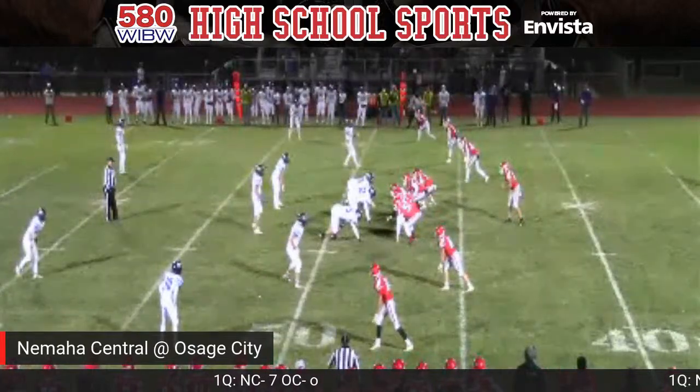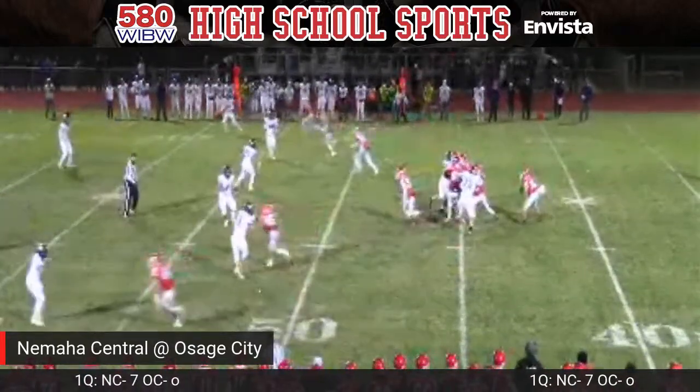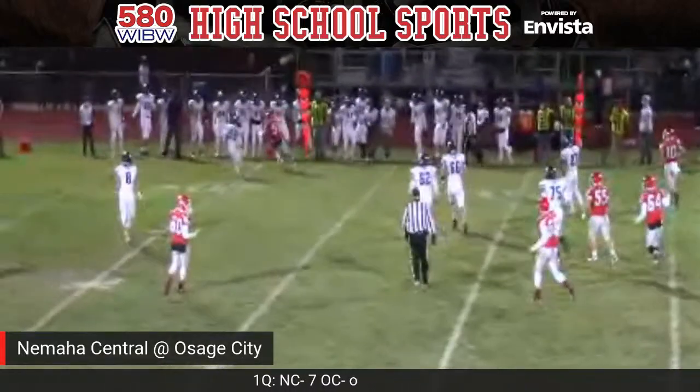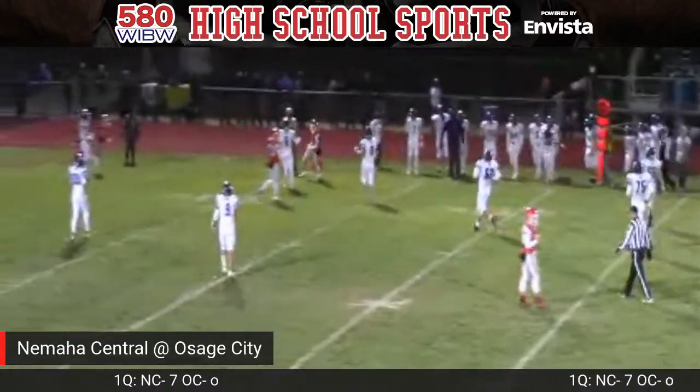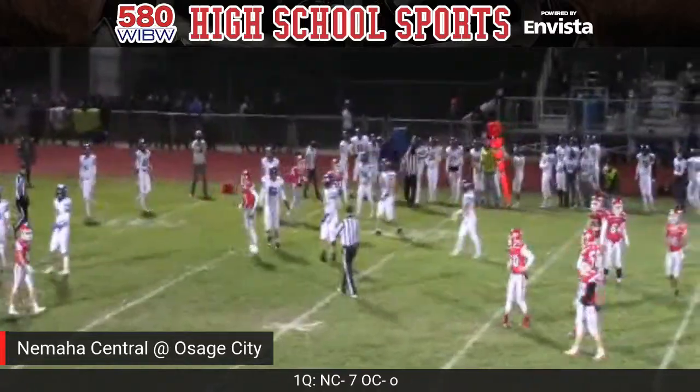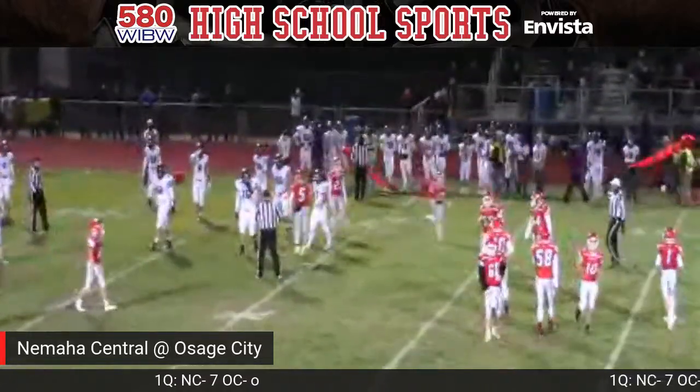Position players all flexed out, 5 receivers in the formation. Landon Boss, 1-step drop. Rolls to the right, throws to the right sideline, completes a pass just near the sticks. He's able to hit Tyler Sage on the far right sideline, and that's enough for a first down for Osage City into Nemaha Central territory.